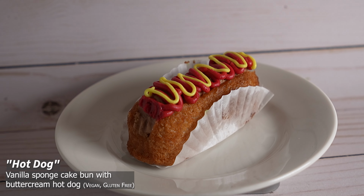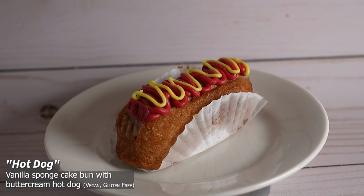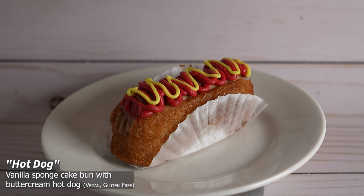I would give it 3.75 out of 5 claws, and most of those extra points are for the ingenuity of the looks. It is really just a base cupcake, but I like it. Vanilla sponge hot dog cake with buttercream.